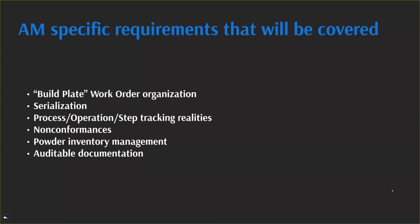The tracking of realities out on the shop floor in an AM shop has a lot of similarities with a standard manufacturing shop, but there are some stark differences there too. So we'll go through that. Non-conformances are another area in additive manufacturing where we found it's quite a bit different than standard manufacturing, and I'll get into why that is.